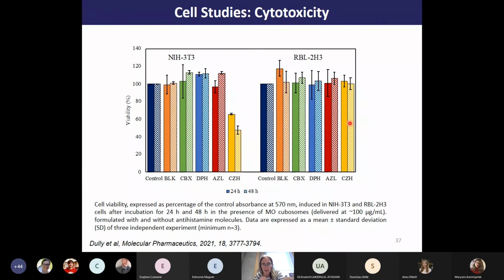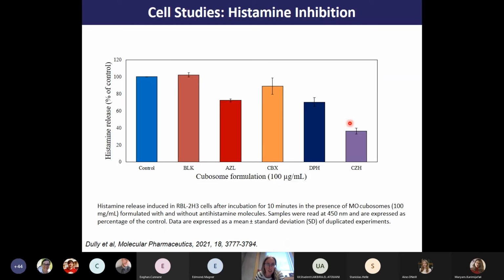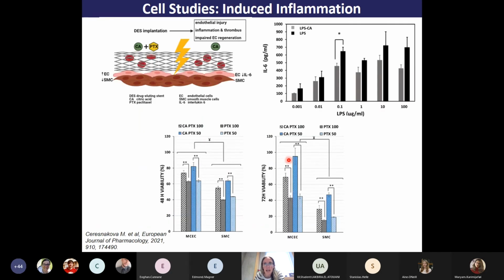And then she also tested the cell viability against an RBL-2H3 cell line. And she wanted to do this because it's a commonly used histamine releasing mast cell line. And so she tested the amount of histamine released from these cells, and she found that the drugs encapsulated in the cubosomes could reduce the amount of histamine released, which was a promising result for these systems.